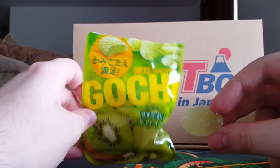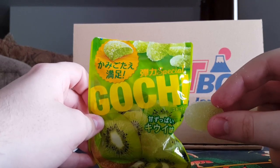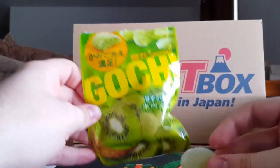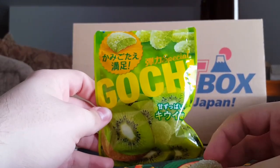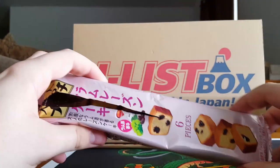If you're someone who doesn't really like sugar, this is really strong, so don't try this. But kiwi, I'm a lover of kiwi. I love this stuff. This is great, okay? Even though it's a little sour, it's a little too strong. Love this stuff, and it's actually really good. So, very good. All right, so this has to be it.